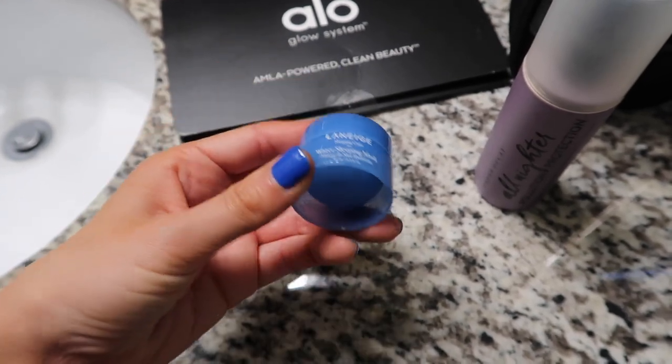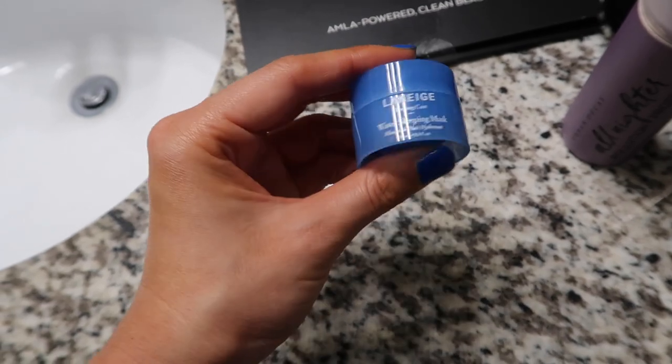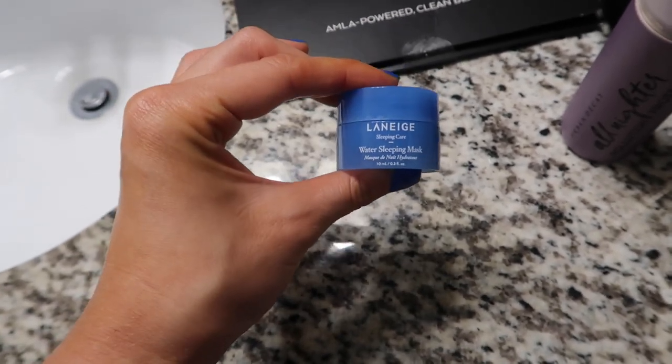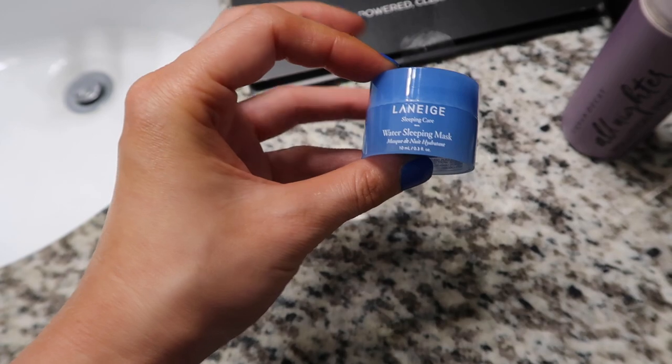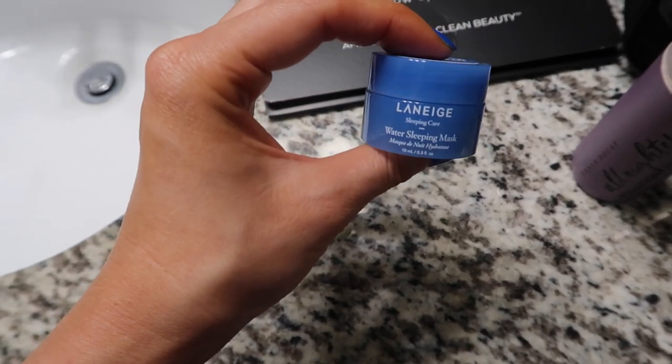So I'm gonna bring this with me because it's little and my moisturizer is huge. Since I'm only going away for a night, I really don't feel the need to bring all of my skincare. It just doesn't make sense to me. And they're all full-size products and they just take up a lot of room. So this is perfect. Just a one-step nighttime skincare.